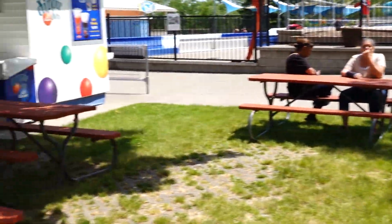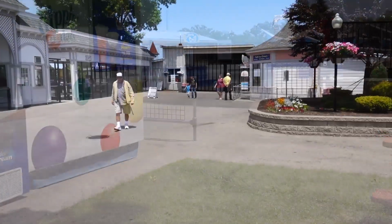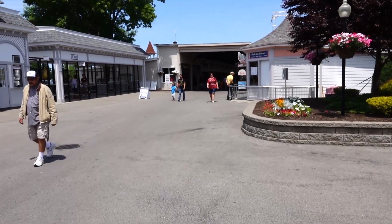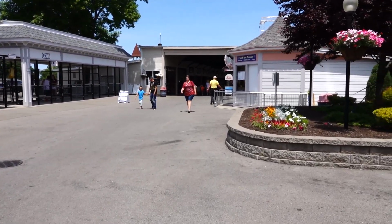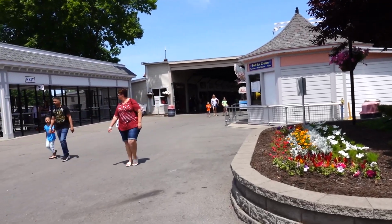Alright, let's move on. I'm going to go ahead and put my camera away because there's mist going around again. It's right there. It goes over the water and stuff. Alright guys, I think I went around the whole park and gave you a tour, so I think that's going to do it for the tour.